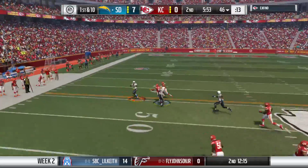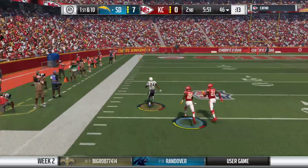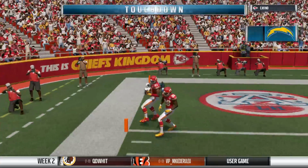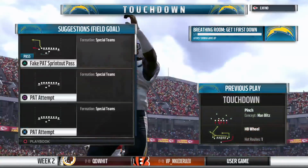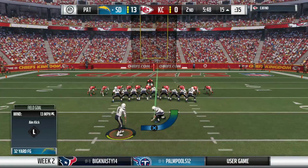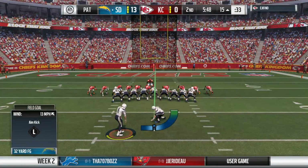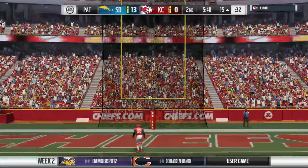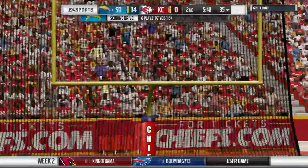Winston now to throw on first down. Looking left side, he's got it. Complete. And all the way in. Touchdown, San Diego. A big play there. His first touchdown here of the new campaign. And the Chargers find a way to stretch their lead. And it's 15-0.